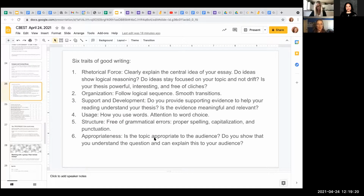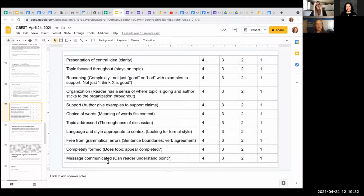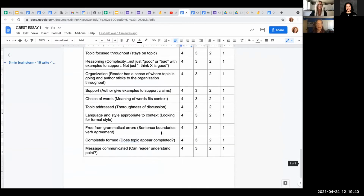And then, again, is it appropriate to the audience? So again, the audience is always an educated adult, so you want to have a more sophisticated, formal style. So this is the rubric that's used, okay? If you all notice, at the end of your essay, I put a rubric here.